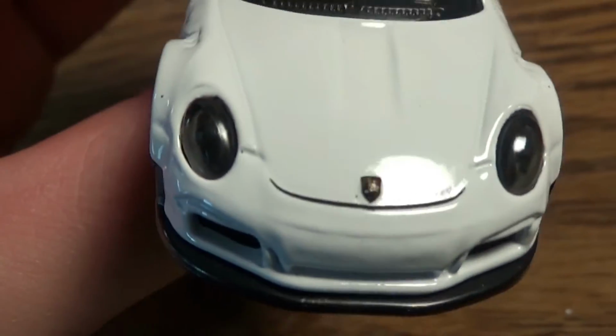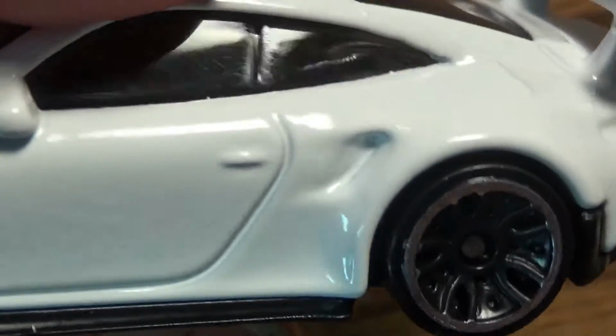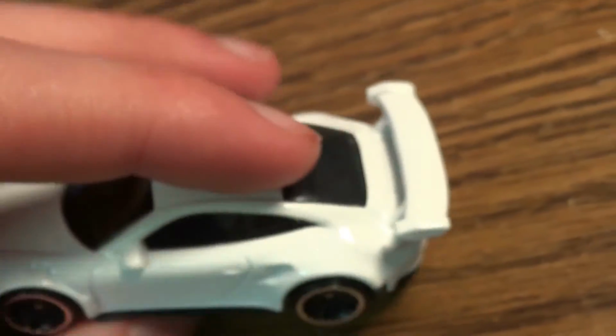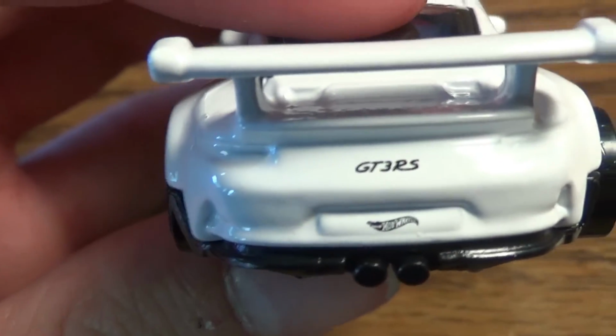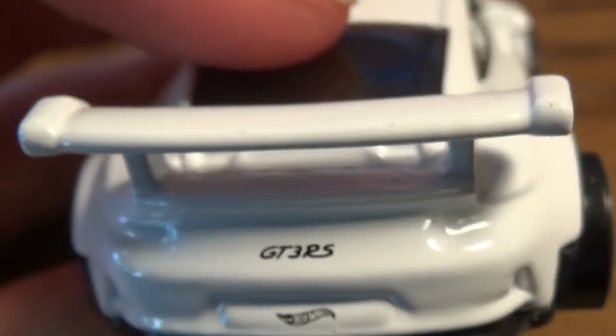The headlights, and I think these are actually part of the window piece. They look to be like that. Porsche logo. We have the fog lights, the air dam, and the vents. We kind of have that wide body kit wrapping around there. We also have it in the rear too. Same as the other side. Oh, there's also another vent. Massive rear spoiler. This is GT3 RS. Oh, there's a fly. Don't get in my way. Dual exhaust, GT3 RS, Hot Wheels. Tail lamps are not detailed. We have some more vents there.